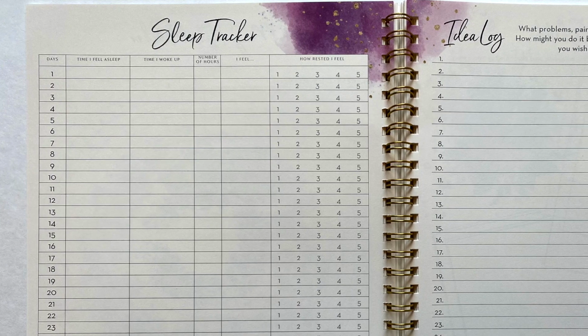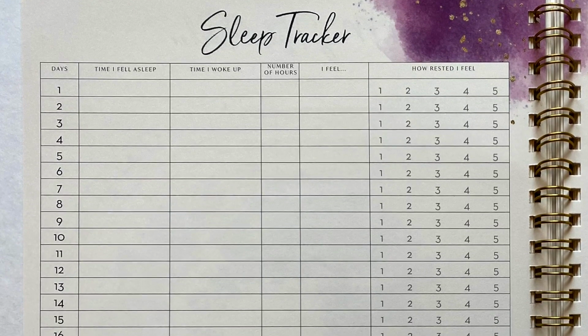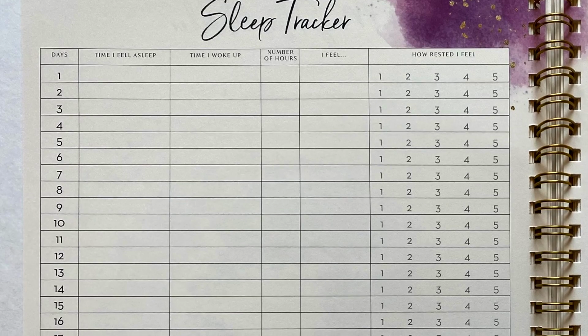Moving along to the next page, the sleep tracker. I also want to do this because I have been sleeping more consistently than I have in my entire adult life post-pandemic, which is kind of crazy. But I certainly wasn't in college or in grad school or while I was a teacher or any other jobs I've had. And so I like this idea of when I fell asleep, when I woke up, the number of hours and how rested I feel.